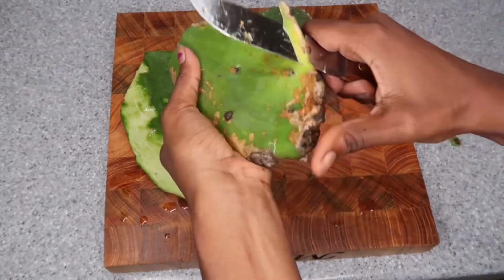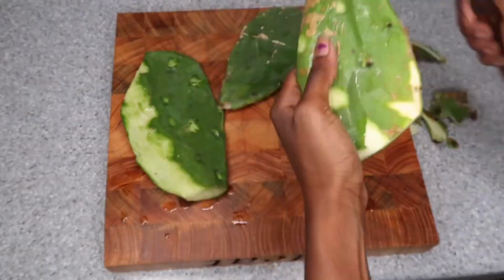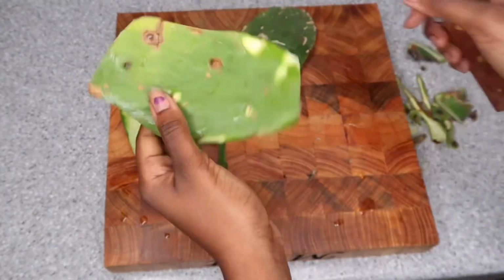So what I'm doing now is getting rid of the thorns from the leaf and getting ready to blend it into a rich green juice. So this cactus is called the Nopal cactus. It's even called the prickly pear plant, tuna plant, or even cassie.